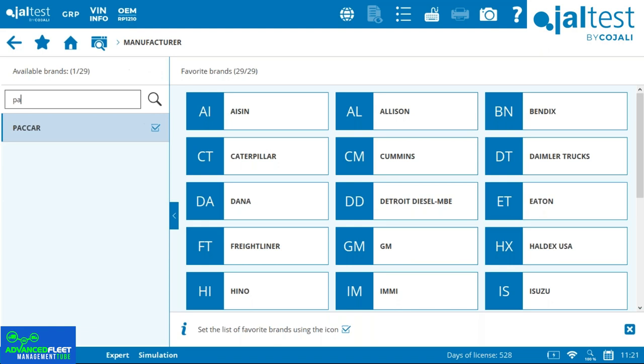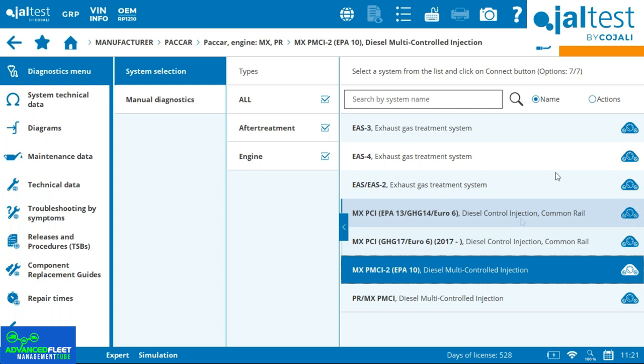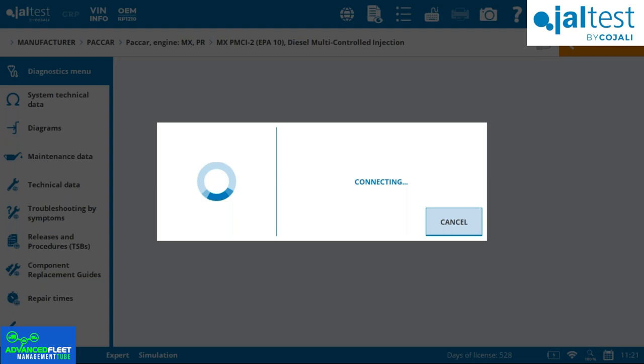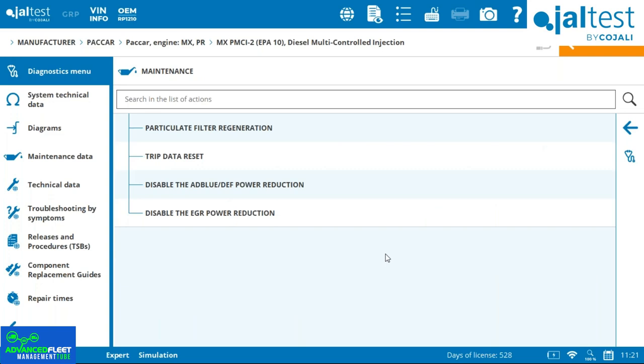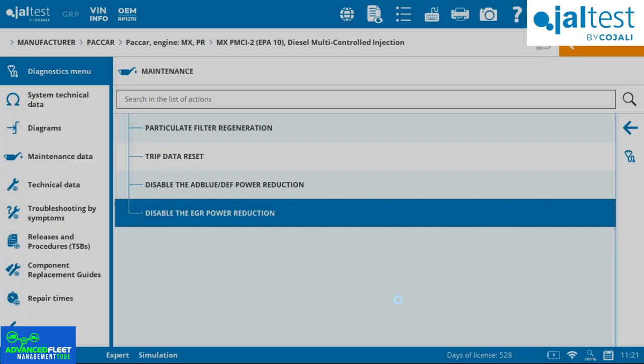We go to Paccar, and we are going to go to MX engines. Once here, let's click on EPA 10, this engine for 2010-2011. And once we connect to the engine, we select the type of connection. Once we connect to the engine, we are going to go to maintenance, all right? And once here we have the disable the EGR power reduction. That is the action that I was mentioning right now, okay?